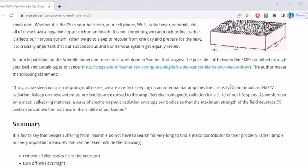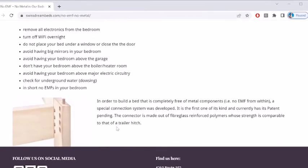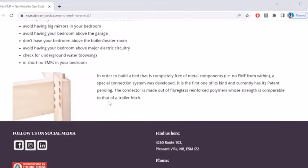In our bed system, the way we can go without metal is because we have come up with a different way of connecting the pieces. Instead of using nuts and bolts, we use fiberglass reinforced plastic connectors. And here's a quick video on how to put that together.